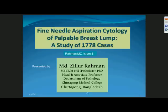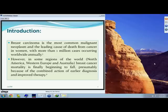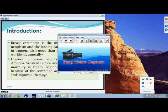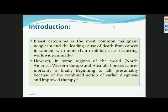Introduction. Breast carcinoma is the most common malignant neoplasm and the leading cause of death from cancer in women, with more than 1 million cases occurring worldwide annually. However, in some regions of the world, like North America, Western Europe and Australia, breast cancer mortality is finally beginning to fall, presumably because of the combined action of earlier diagnosis and improved therapy.